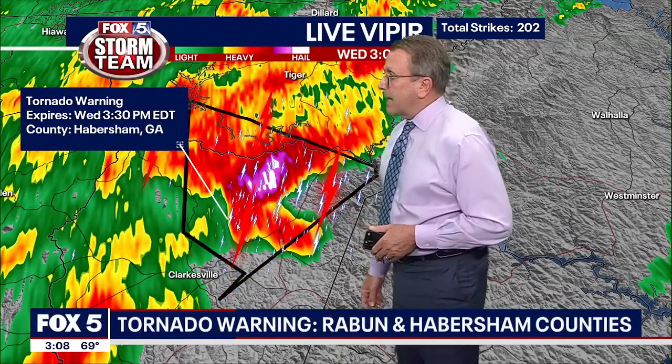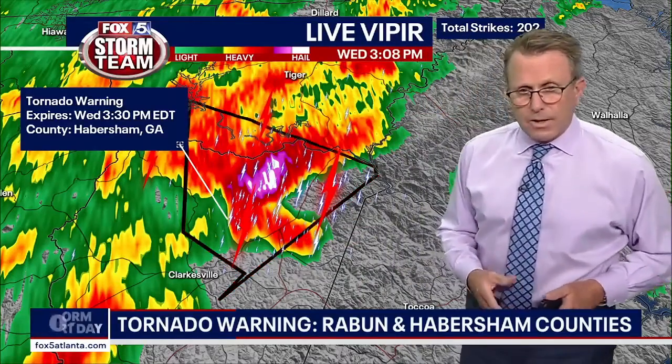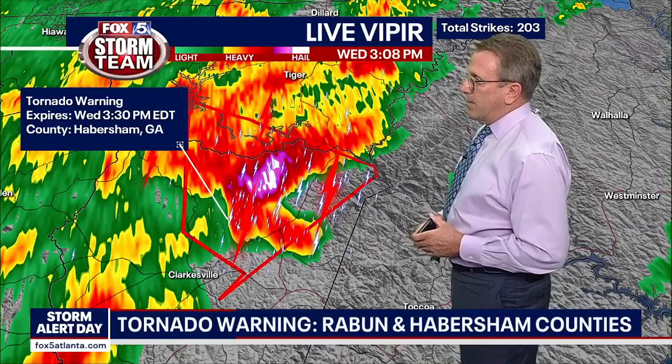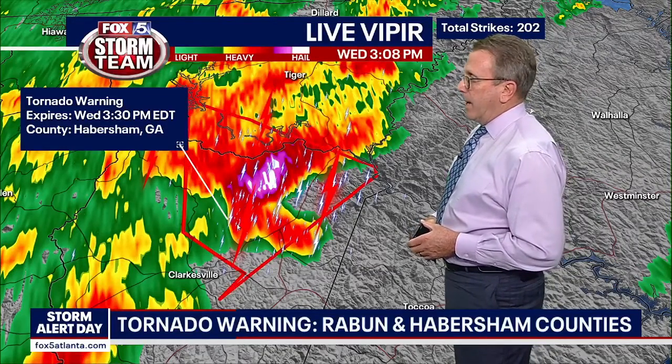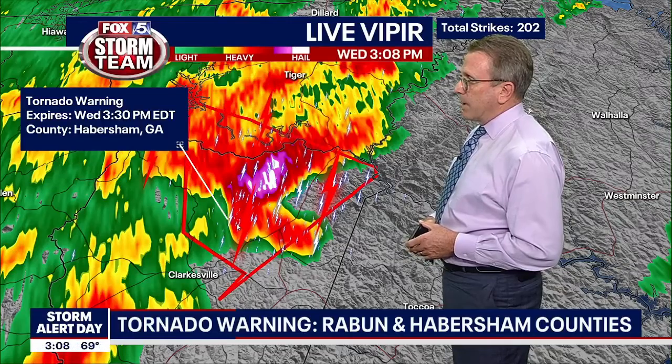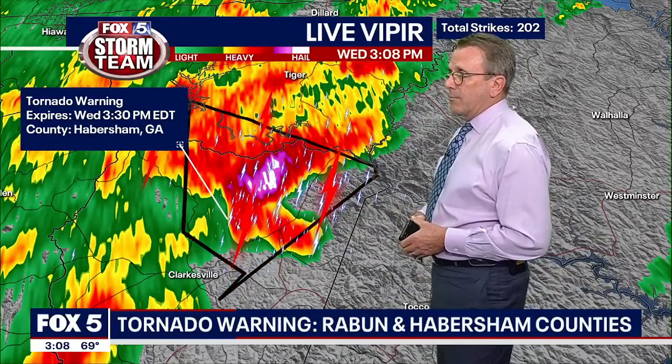So again, this goes until 3:30 this afternoon. We've got the tornado warning for Habersham County. The storm is moving to the east at about 30 miles per hour, and will continue to do so as it makes its way over into South Carolina, and we'll stay on TV with you until that occurs. Let's go over to Alex. Do you have any info? I know you're looking at the computers over there.